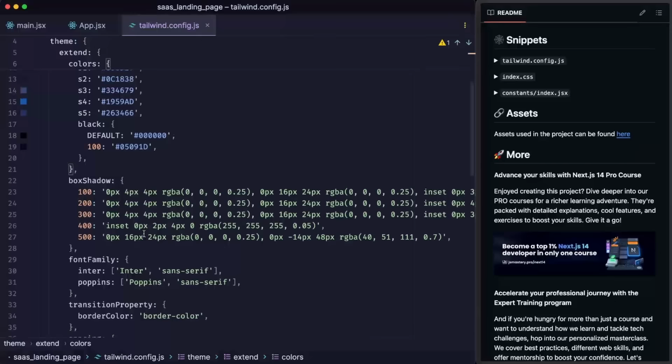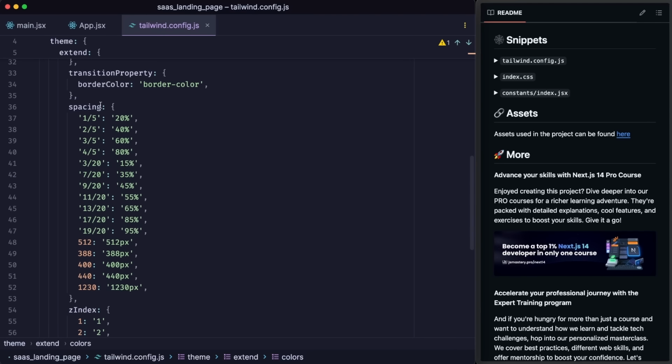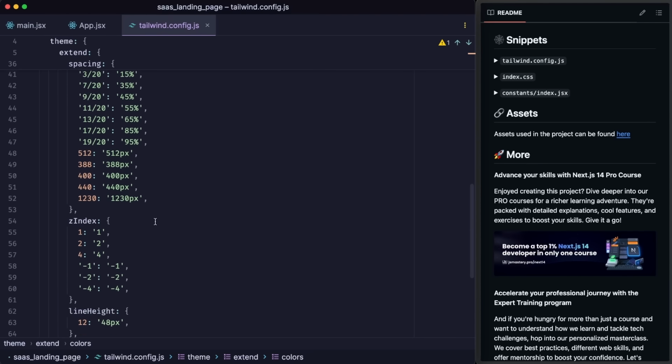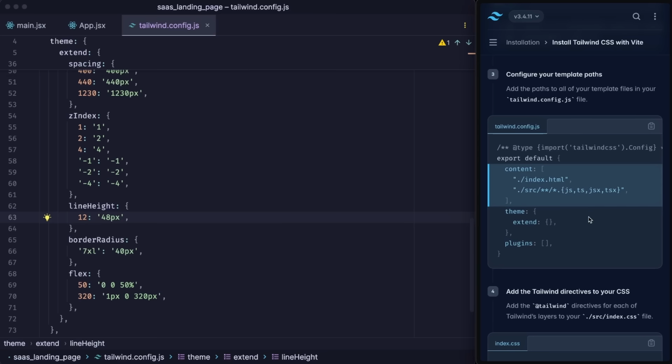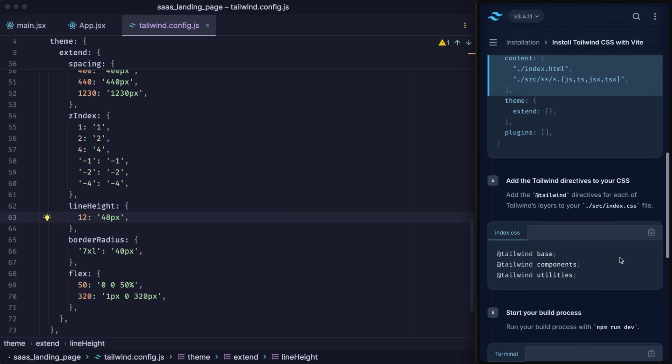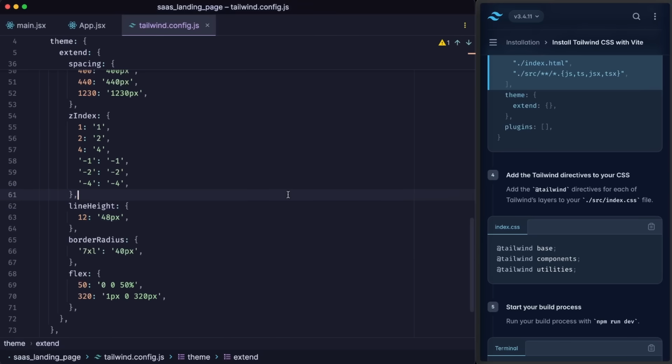We're doing something similar for box shadows. We're talking about a font which we're using, making some utility classes for the spacing, and just general things that are always good to have when developing these great UI UX applications. Now, the next step in setting up our Tailwind CSS is to add Tailwind CSS directives to our index.css file.